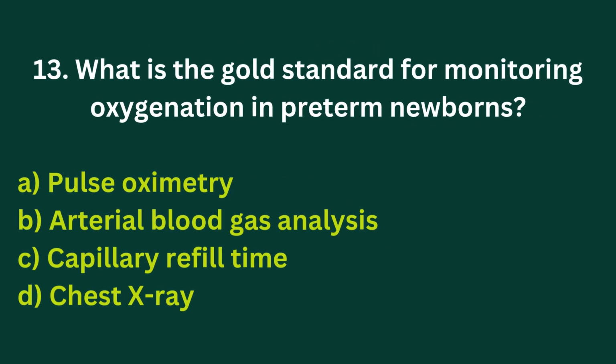Next question is, what is the gold standard for monitoring oxygenation in preterm newborns? Options are pulse oximetry, arterial blood gas analysis, capillary refill time, chest x-ray. We will see how. The answer for this question is ABG analysis, arterial blood gas analysis. ABG analysis provides accurate and detailed information about the levels of oxygen, carbon dioxide and blood pH, which are important for assessing and managing respiratory and metabolic status in preterm newborns. It is considered the gold standard due to its accuracy. The other three methods are not so accurate.